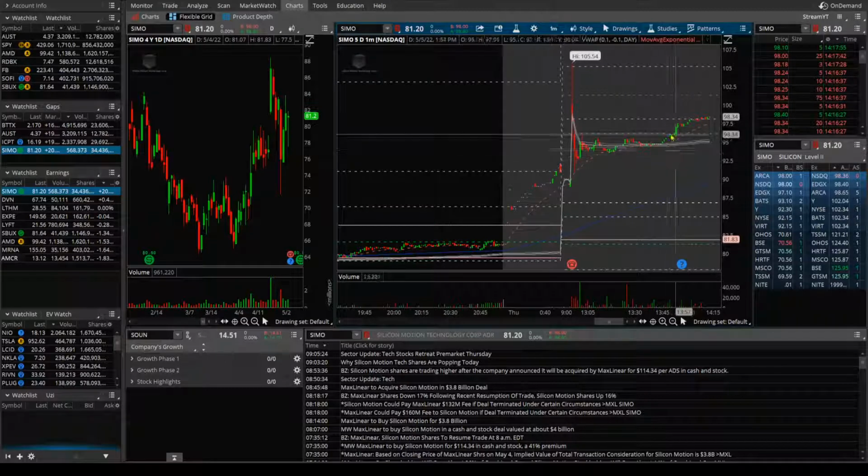I'll keep that after the open. I want to see the volume on it. I'm just worried about the volume not picking up. If it doesn't, then I'll leave it alone. If the volume comes in, if it becomes liquid, then definitely we'll look into finding opportunities for the long side on it, hopefully.